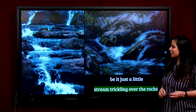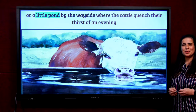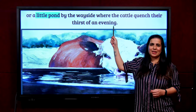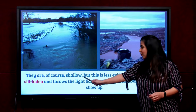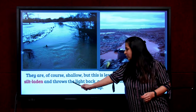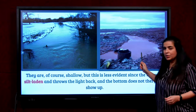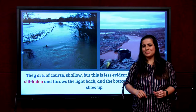It won't look nice. Be it just a little stream tickling over the little rocks, be it just a little bit of water, it adds so much to the beauty. Or a little pond by the wayside where the cattle quench their thirst of an evening. They drink water and fulfill their thirst. They are, of course, shallow, but this is less evident since the water is silt laden and throws the light back, and the bottom does not therefore show up. Although it is so shallow here, still you can't see the bottom. Can you see the ground? No, because it throws back light and does not show up.